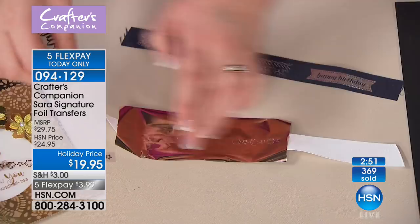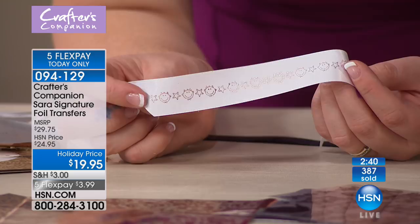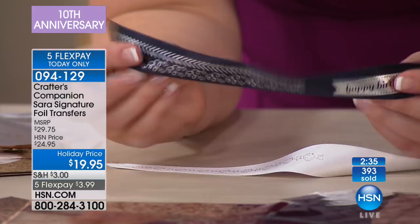And then when we release this off, we've just foiled onto ribbon. We've just foiled perfectly live on air onto ribbon. Now, whether you do it on the dark colours with the silver, how fabulous. I mean, look at these. How fabulous do these look?